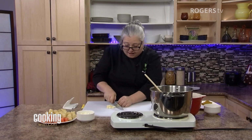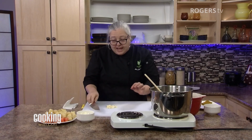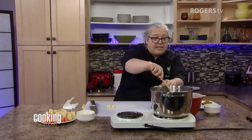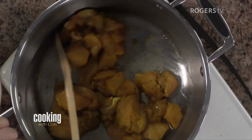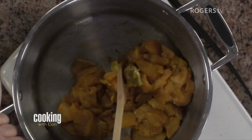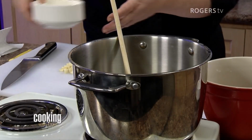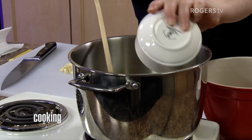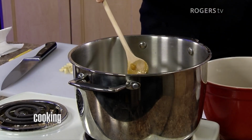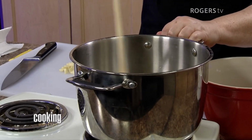The other thing is, I'm not going to add my garlic right away because garlic cooks very, very quickly, and you only want to add the garlic at the end. So when this turkey is nice and beautifully browned and got that nice color going on, I'm going to want to add, at that point, my onions. And I can cook my onion with my turkey. It doesn't matter. I'm not caramelizing the onion. I'm actually just cooking the onion until it is nice and soft.